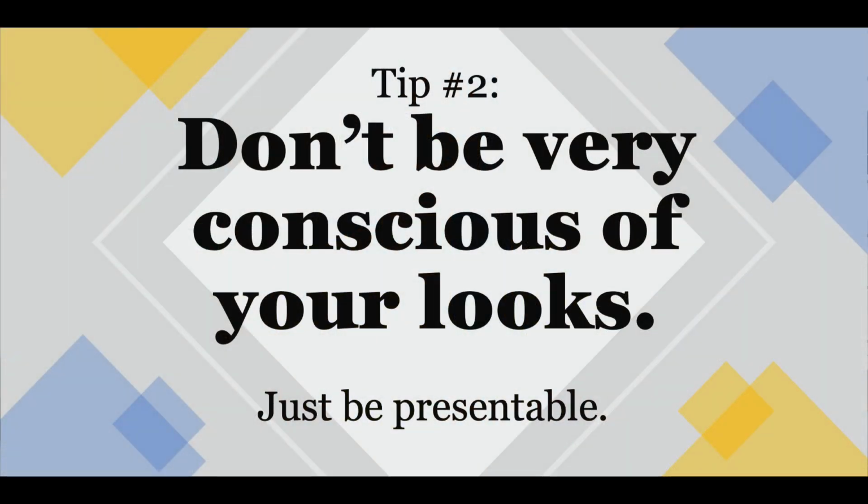Okay? So tip number 2. Don't be very conscious of your looks. Just be neat and presentable. So there's no need for a party makeup, a day makeup, or a night makeup. At least you know the natural you, the real you.